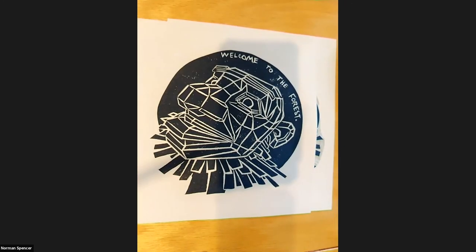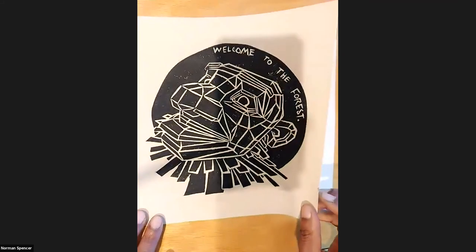Then you just clean up. I use either water-based ink or an oil-based ink that you can wash away with water, so cleanup is usually pretty easy. There are other inks that are a little harder and need solvents, but if you look on the container, it should tell you what you need to clean it up with.